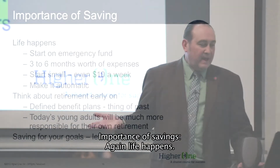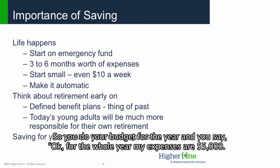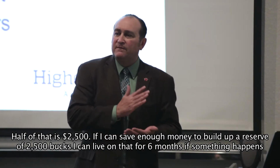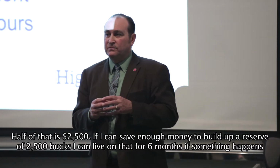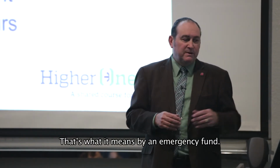Importance of savings. Again, life happens. Start an emergency fund and calculate that based on 3 to 6 months of your expenses. So you do your budget for the year and you say, okay, for the whole year, my expenses are $5,000. Half of that is $2,500. If I can save enough money to build up a reserve of $2,500, I can live on that for 6 months if something happens and I run out of money. Okay, so that's what it means by an emergency fund.